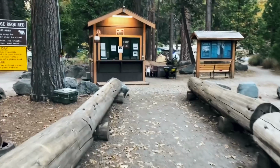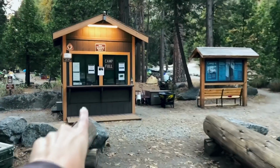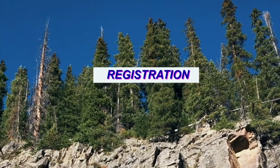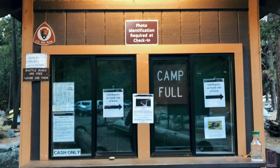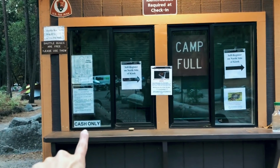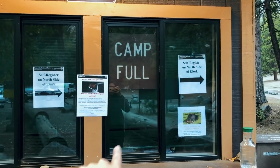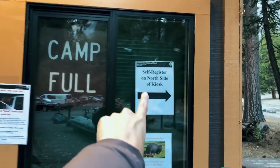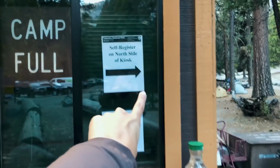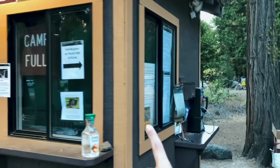And if you're not coming in the summer, if you're coming in the winter, you're still gonna go to the same place. So you're still gonna walk up right here. Again, super close to the parking lot. Okay, quick things to note. Photo ID required, cash only, and this is like the window that you would go up to if the ranger was here. So in the winter time, it has the self-registration sign. So you're literally just going to come over to this side.